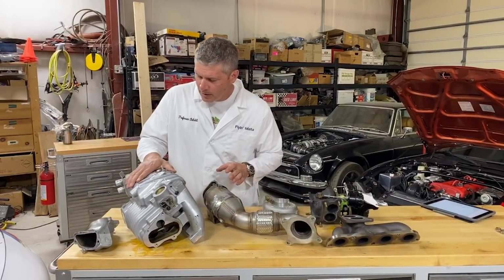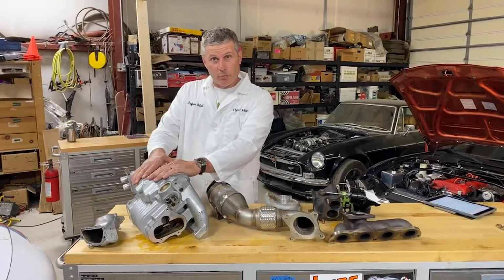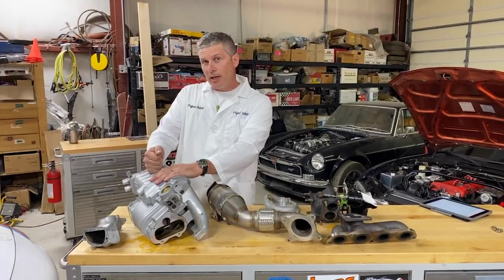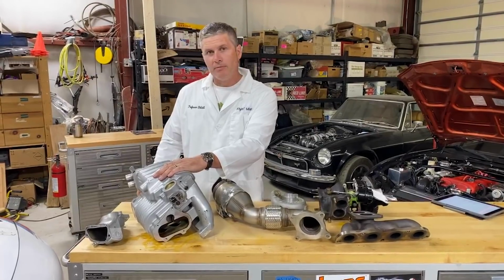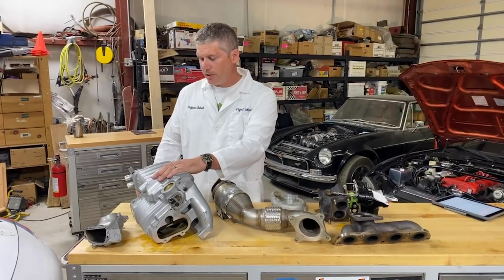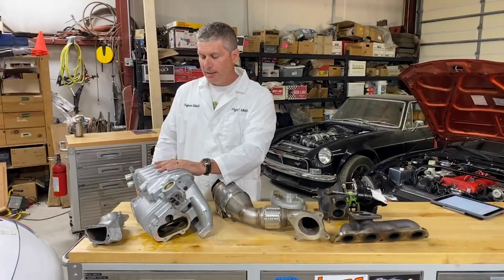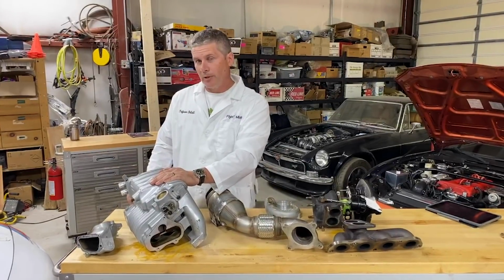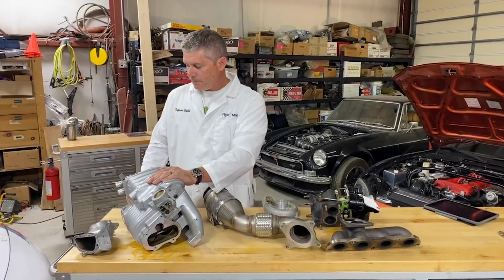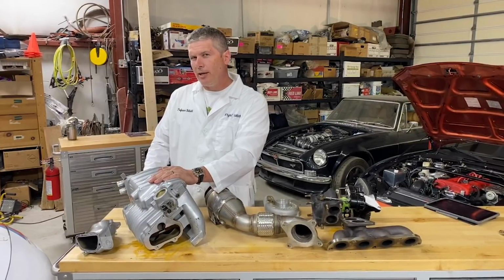So, two different kinds of positive displacement superchargers. There is the classic Roots style, which is what this is, which is basically a pump. It doesn't pressurize the air, it just moves air, and then the pressure comes from the air backing up into the intake system because it's got nowhere to go. The other kind is a twin screw, and they're not as common on Miatas.